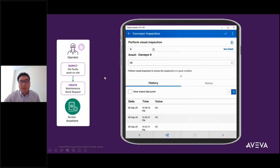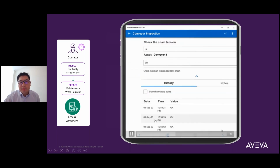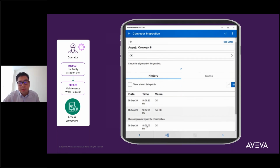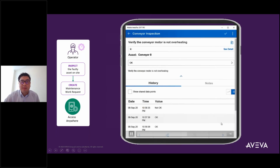In this example, they will perform a visual inspection. So you can see all the historical data of the visual inspection. I think this is good if the operator is new and not sure about the values. They can see the previous historical data, whether it was okay or not okay. And you can see the next step: check the chain tension, check the alignment. This is how the operator goes through all the correct procedure, making sure they are doing all the checking according to the SOP and according to the procedure.